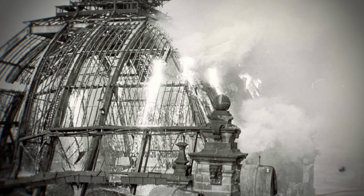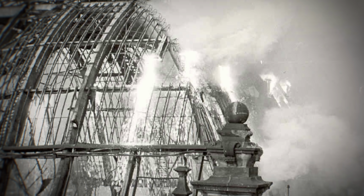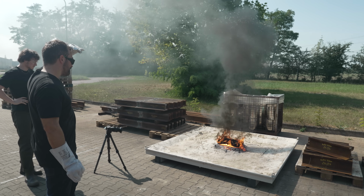So, on November 22nd, 1957, thermite charges were strapped to the dome, and when ignited, they melted through the steel, which fell neatly into the former plenary hall below, allowing the repairs to be completed. Applications like this are possible because the thermite reaction can be carefully controlled.